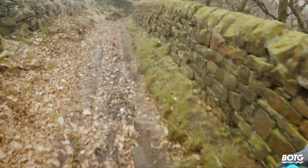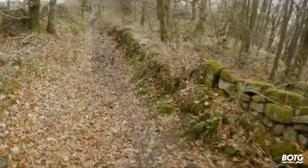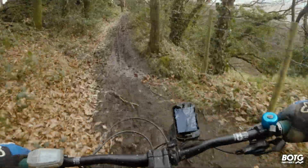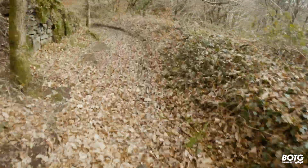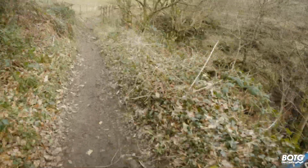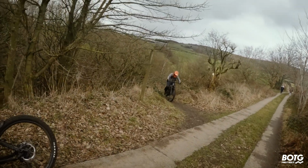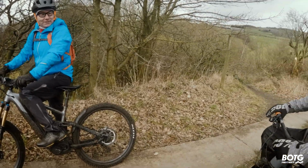Morning. There's loads of that around Hebden Bridge. Yeah. Great. Again, in summer. Yeah, you just got to watch out for walkers. That's the only thing, isn't it?